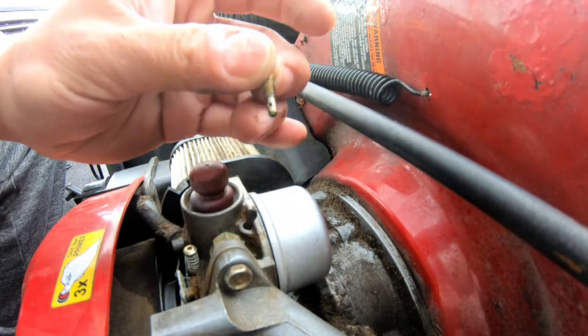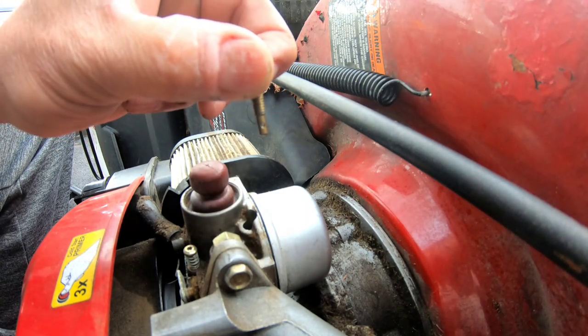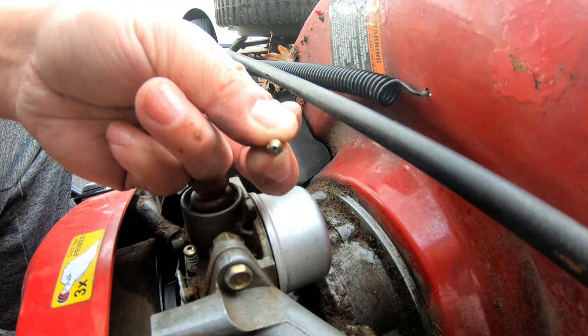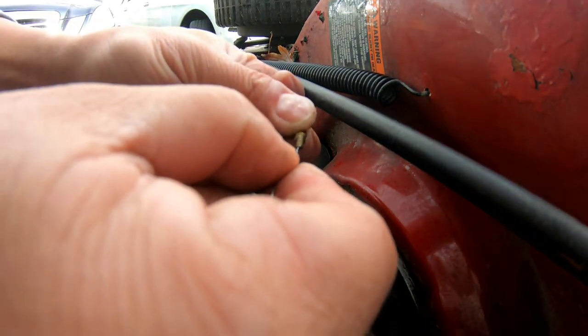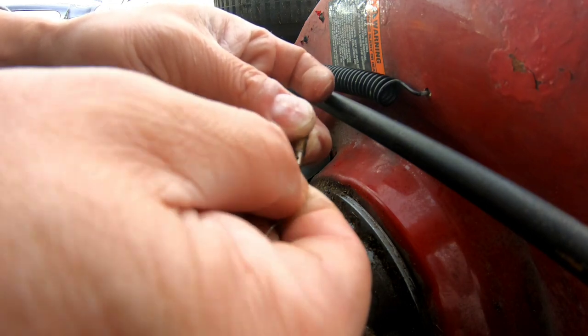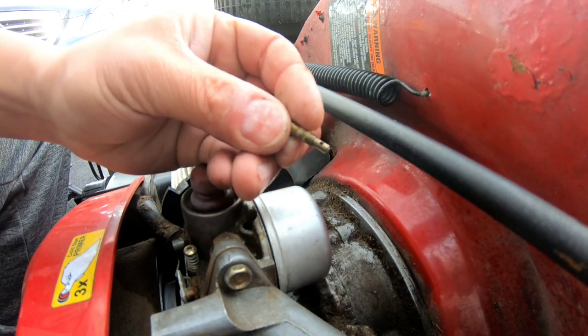Here's the pilot jet. As you can see through the hole, but then there's a little tiny hole there that you need to clear. And this twisty tie thing usually doesn't fit because it's too fat. See? It won't go through. So you have to get a wired bristle brush end to do it.